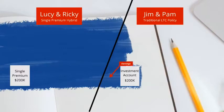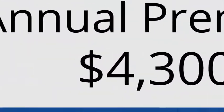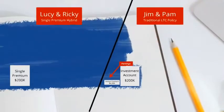And they're going to take that earnings and pay their long-term care premium every year. Okay, so we've got a $4,300 annual premium for them. So all they need to do is earn a little bit more than 2% on this special investment account every year, and that'll be enough to pay the annual premium for their traditional long-term care insurance policy.